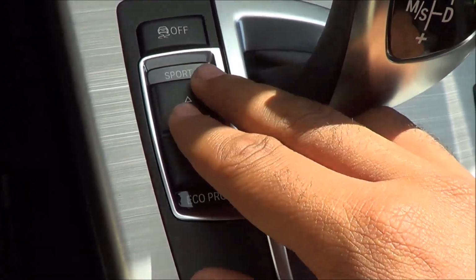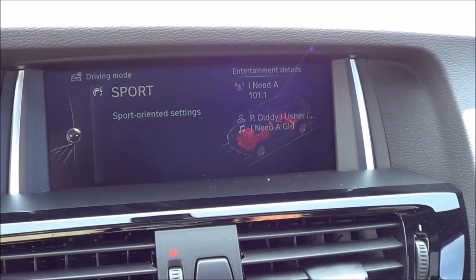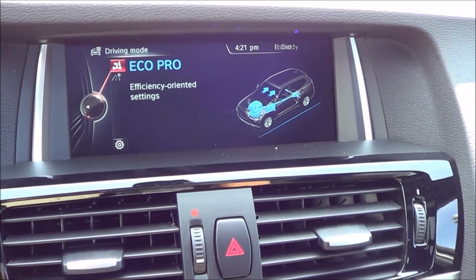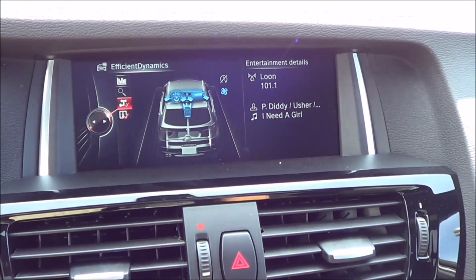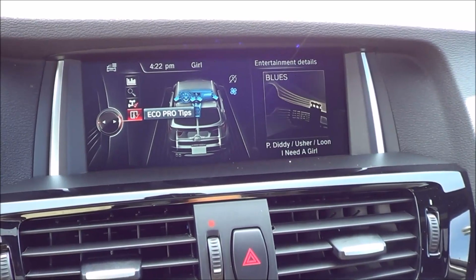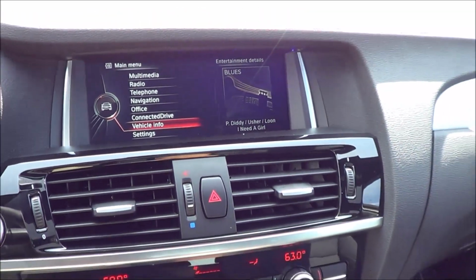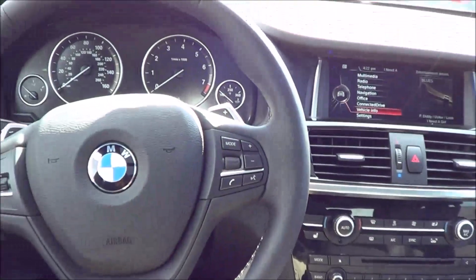Right here you also do have your different modes. Like I said, you do have a sport mode, and when you click on the sport mode, that little screen pops up right there, and then it shows you your power and your torque. Click on your Eco Pro mode, and then it gives you your efficiency oriented settings. You can look at your consumption history, efficient dynamics info, and your Eco Pro tips. Basically, it's the most fuel efficient setting if you're trying to save a little bit of fuel. And then you also do have a comfort mode too. Alright, and let's go ahead and shut down the X3. Let's go ahead and check out the rest of the vehicle.